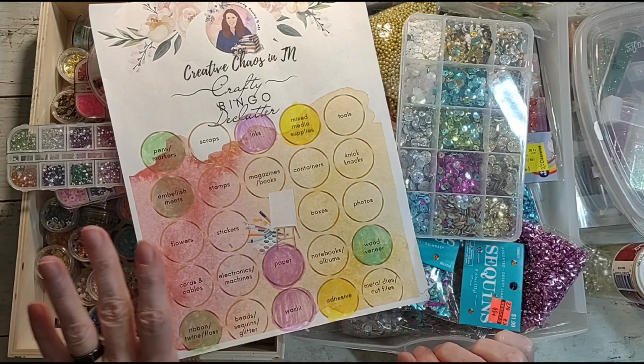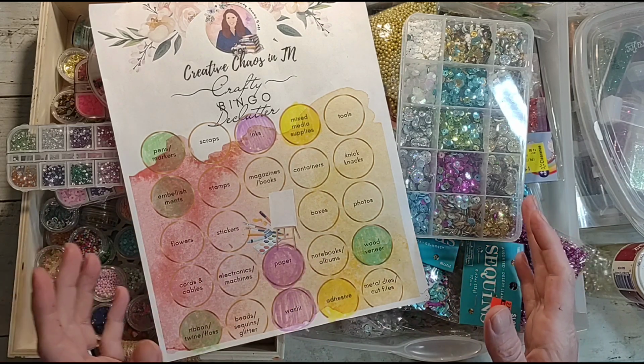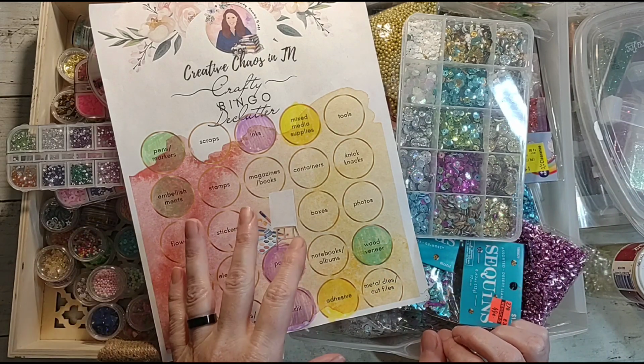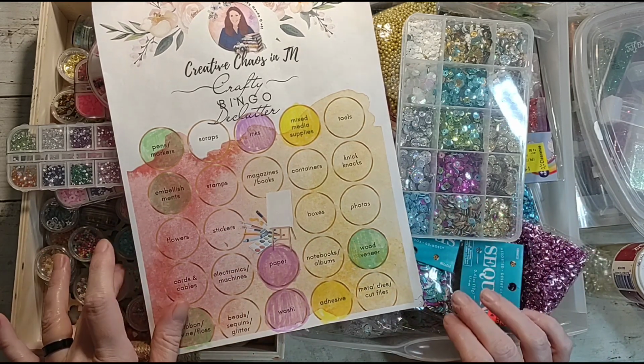So I like to say a year, 6 months, just because seasons change and all that. I do have all my seasonal stuff separate. But have I used any of this stuff in the past 6 months? I have used a lot of it.